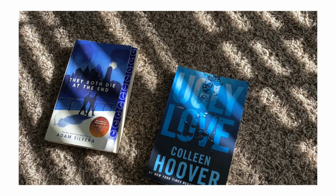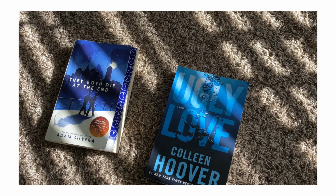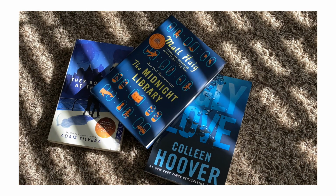Okay, now a book that I literally cried on is this book. It is They Both Die at the End, and this is by Adam Silvera. This book, yeah, this sent me spiraling. It's like a utopian book, so if you're into utopian society, this is the book for you. Oh my gosh, me reading this just gives me flashbacks.